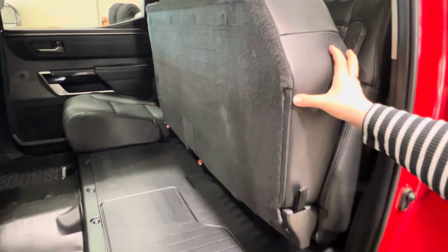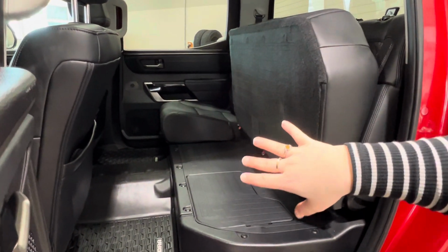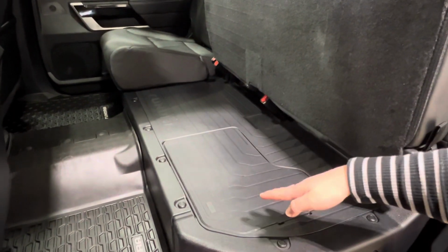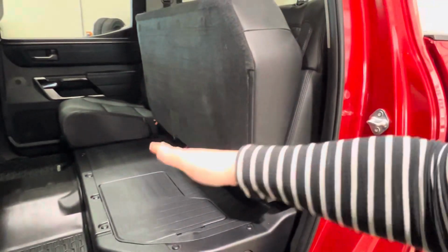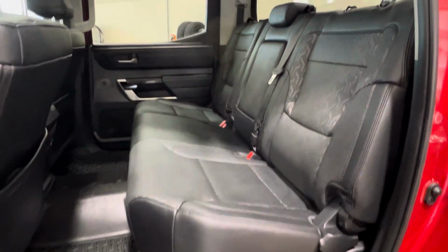You can keep it locked in this upright position if you want to have a little bit more cargo space in the back here, or you want to get down below to this little false panel that you can see here. This is where you're able to gain access to your battery should you ever need to do so. To bring the seats back down into seating position, go in, grab onto the little strap, give it a pull, and it will bring itself all the way back down.